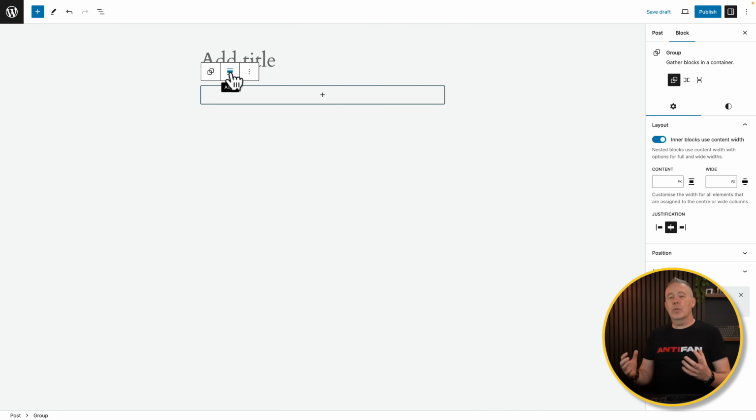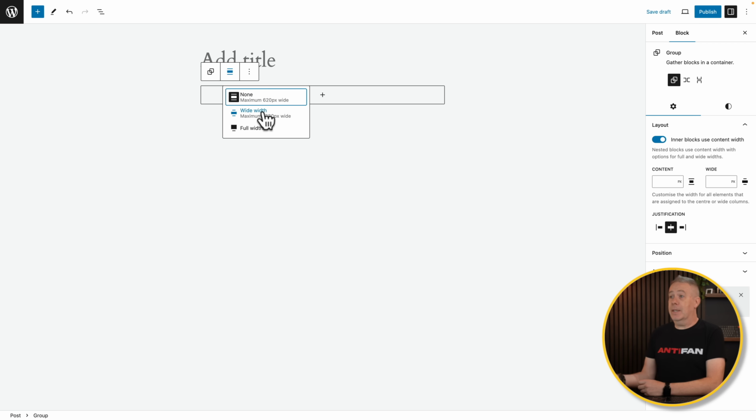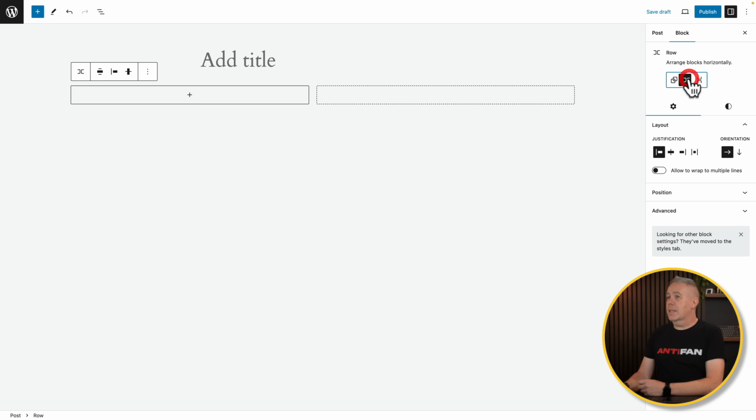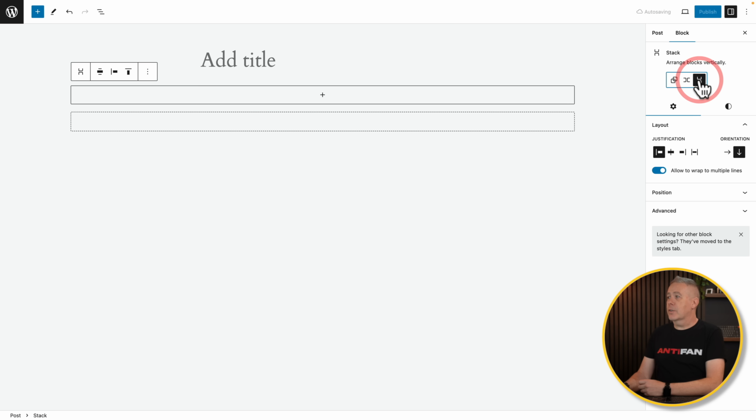Everything is kind of hidden away a little bit here and sort of everything's iconized. That doesn't make a huge amount of sense to new users. So, okay, we can say that makes it wider. Why didn't it make it wider? What's going on? What do these even do, these groups? Let's click on them. Oh, I've got two of them now. I've got two of them, one underneath the other. I've got orientations and layouts and justifications and things and allowed to wrap to multiple lines.